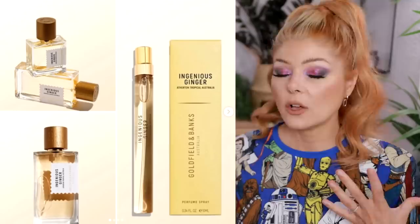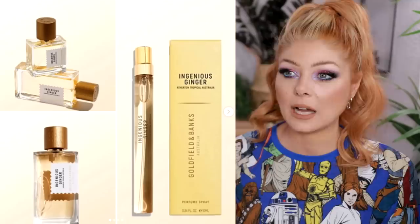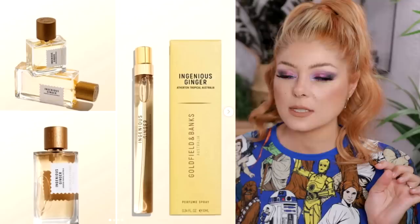They're a lovely Australian perfume brand, and I really enjoy the two that I have from them. I have the Pacific Rock Moss, and I have the, what is it called? The fruity one. I keep forgetting.